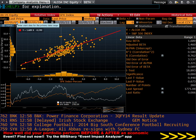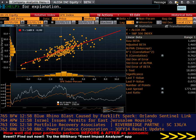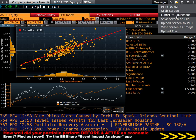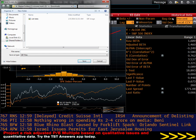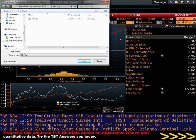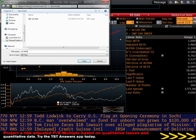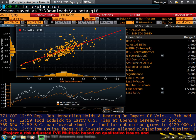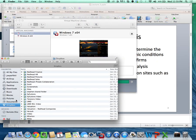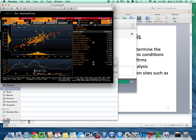Now, here's the other nice feature of Bloomberg: I can take this screen in the upper right-hand corner. There's an export button. I click on the export button, save screen as file, and it'll allow me to take a screenshot. So again, I usually put in the ticker symbol, in this case AA for Alcoa, dash beta. You can name it whatever you want, but for your benefit, I'll name it ticker symbol and Bloomberg code, so you know which code got you to this screen. Hit save, and it's now on my desktop, or at least in my downloads folder. So in my downloads folder where I saved it, there is that screen for the Alcoa beta, right?